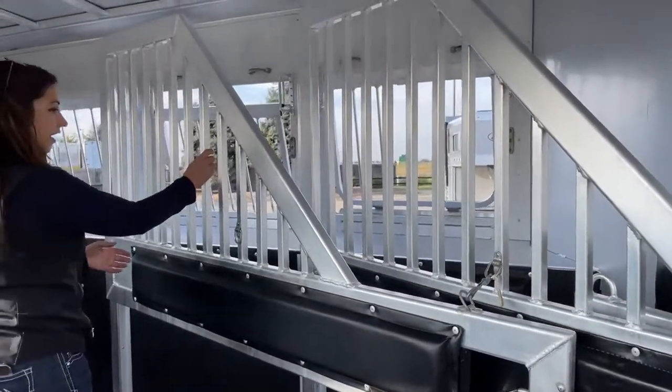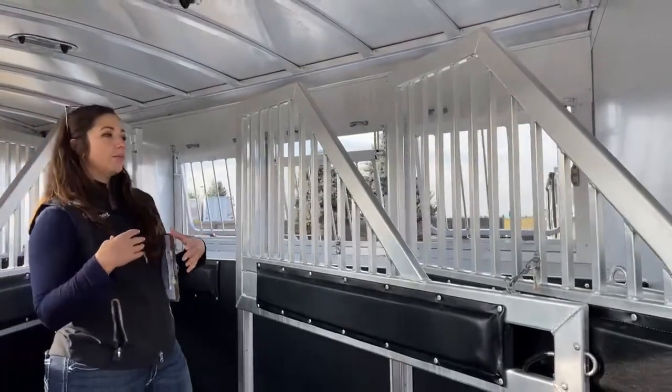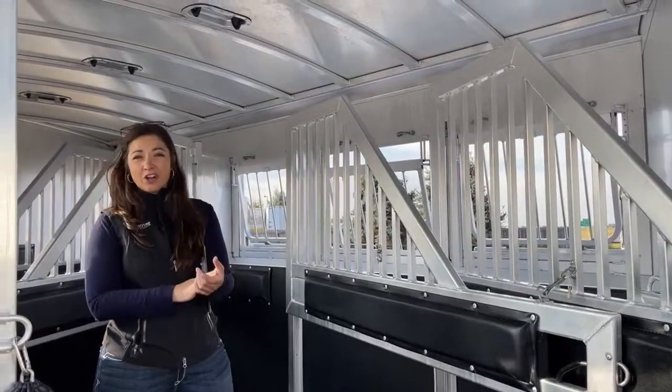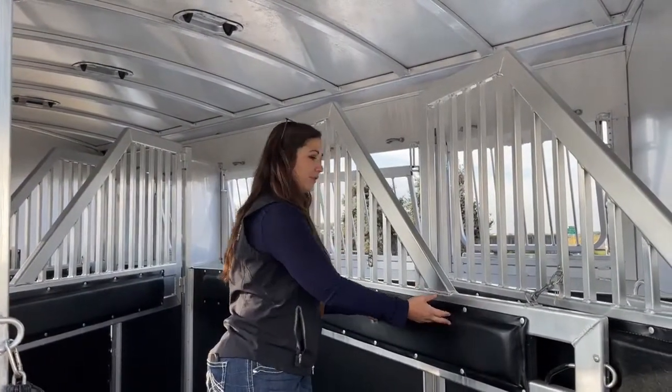We've got airflow dividers, so that's going to allow your air to flow through here, and get your maximum airflow going through, and that way your horses aren't getting hot when you're hauling in that hot sun. So that helps out big time. And then we also have the padded dividers.